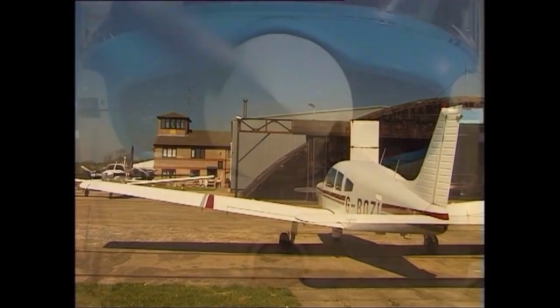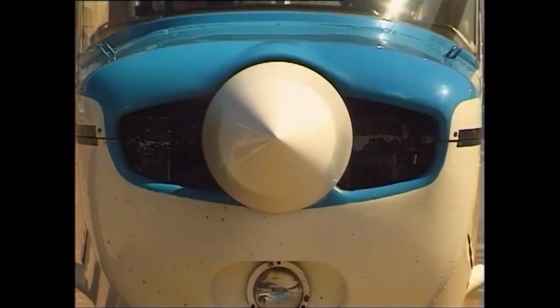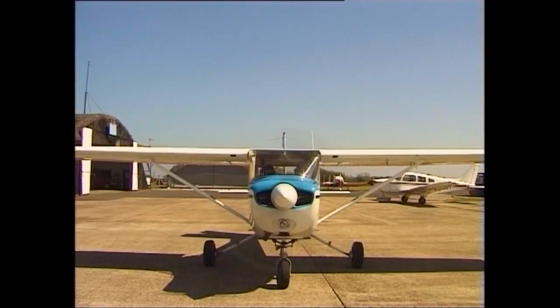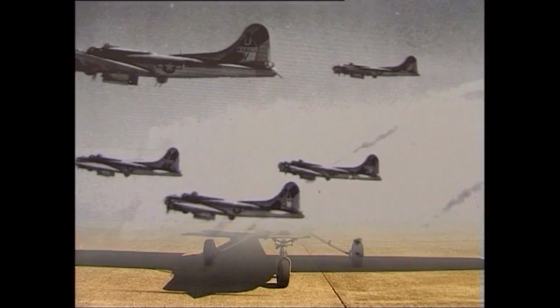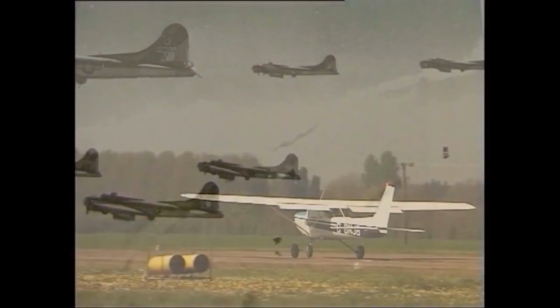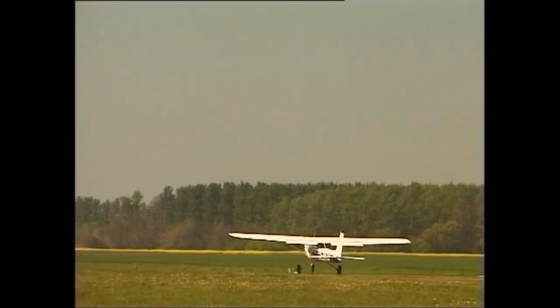The best way to get an overview of Sawtry is from the air, and where better to go than Conington Flying Club, previously home to the American Air Force flying daylight raids over Europe in B-17 and B-24 bombers, but today a more sedate approach to flying rules the runways.